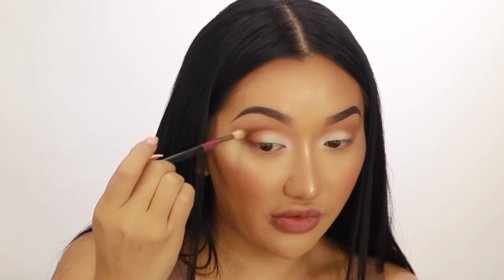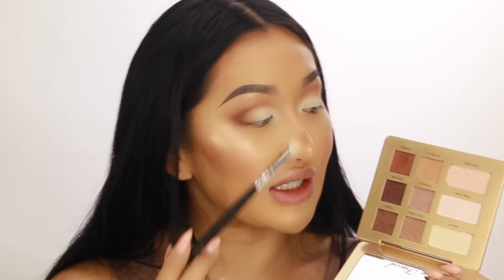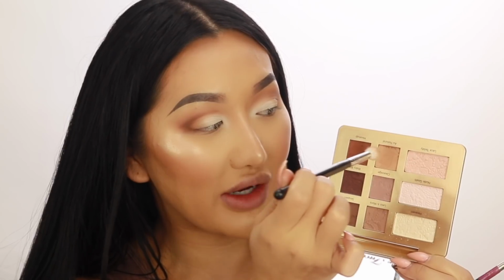So I just want to fade this all out, and then I'm going to go back in with that other Morphe brush that I was using a bit earlier. So a tip that I do when I want to blend two colours together is I actually go in and I just go back and forth, and on the brush that will create like a brand new colour almost, and it helps blend everything together.